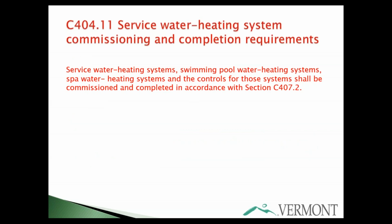Then the last one we have is section 404.11, which is the commissioning of the service water heating. And this is a new section as per IECC, which says that service water heating systems, swimming pools, and spas, and the controls for these systems shall be commissioned and completed in accordance with section C407.2.